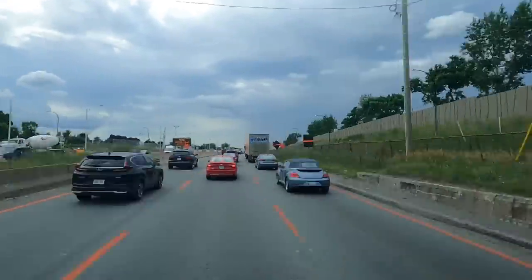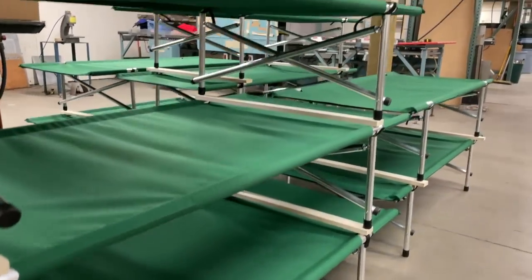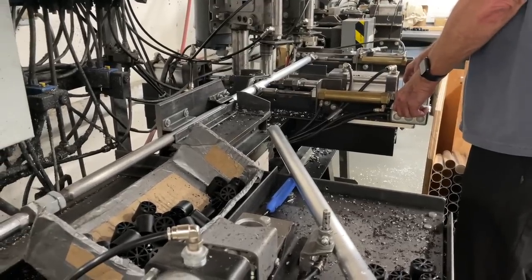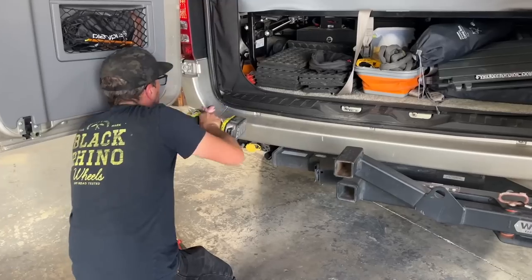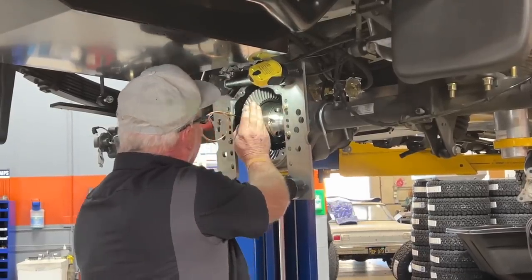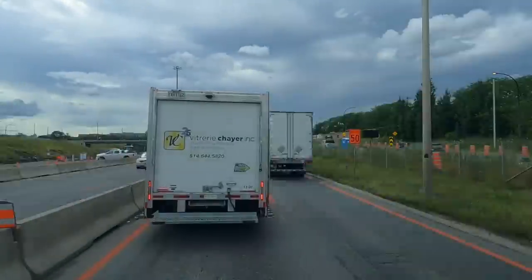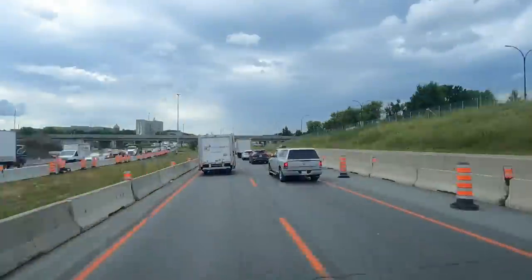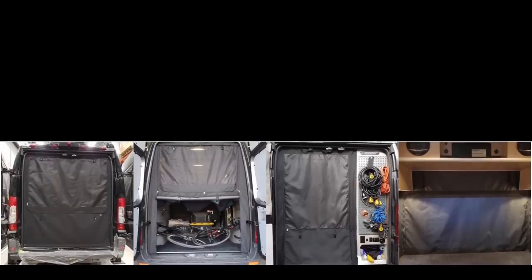Over the years, I've highlighted a few, like my brother Dave, who manufactures camping equipment in Spokane, Washington. Or John Brindell at Agile Off-Road, who, along with his partners Paul and Eric, have transformed the ride and handling of so many vans. One of the highlights of our time in Canada was meeting Roger and Agathe, the co-owners of Rolef. So today I'm sharing my experience with yet another pair of entrepreneurs who have made our van life better with the products they make.